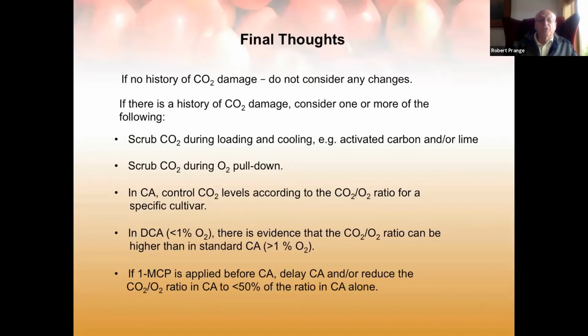Consider scrubbing carbon dioxide during loading and cooling. And of course, the two main technologies are the activated carbon and or lime for scrubbing. Consider, in the second bullet, continuing that CO2 scrubbing during the oxygen pull down. And then when you begin the control atmosphere phase, control CO2 levels according to the ratio for a specific cultivar. And I've given you some fixed numbers for your South African varieties. If you're utilizing the DCA, which roughly is less than 1%, as I mentioned earlier, there is evidence that ratio can be higher than in the standard CA of probably over 1%, but this needs to be validated by your R&D people.